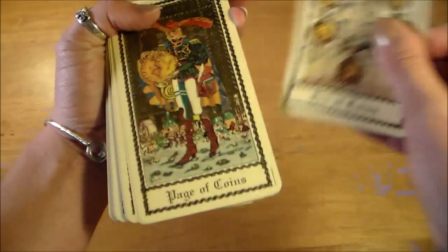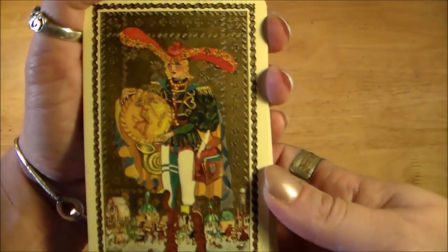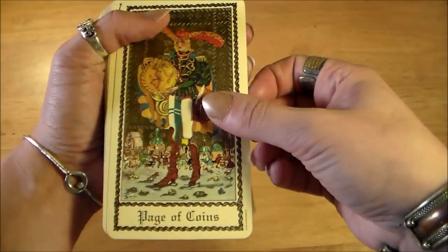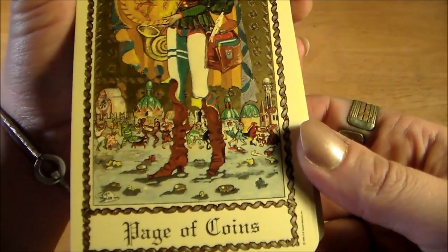It's good. And on into our last court cards here is the Page of Coins with his insane hat. Don't you just love it? And he is, of course, representing the second hay of the second hay, or Earth of Earth. And look at all the earthly scenes going on behind him.